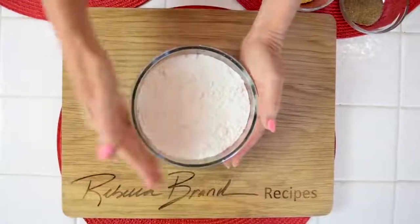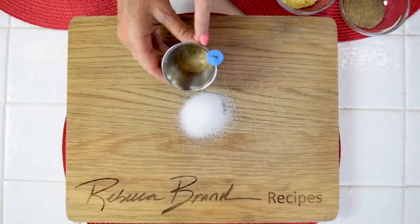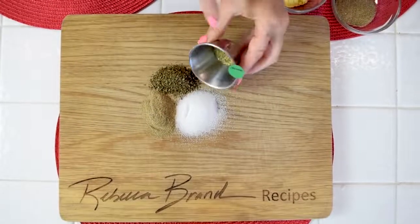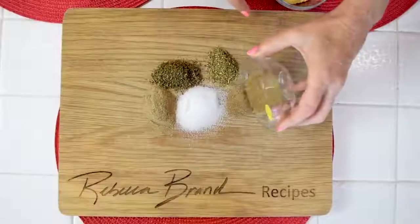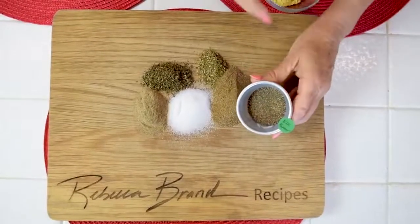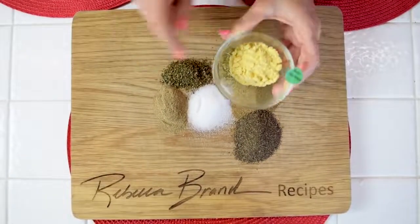So to 2 cups of flour, we're adding 2/3 a tablespoon of salt, and to that, 1/2 tablespoon thyme, 1/2 tablespoon basil, dried, 1/3 tablespoon oregano, dried, 1 tablespoon celery salt. This is a magic ingredient. I use celery salt in so many of my recipes. It's amazing. 1 tablespoon black pepper. Well, we all figured that was in there. 1 tablespoon dry mustard. That gives it a tang.